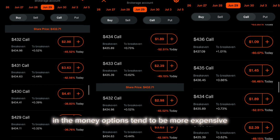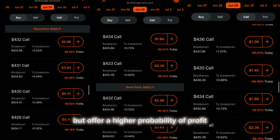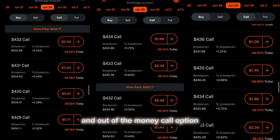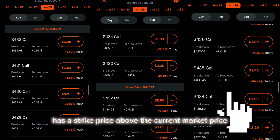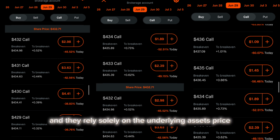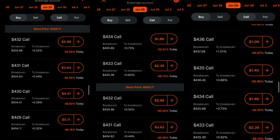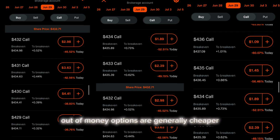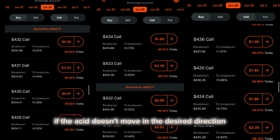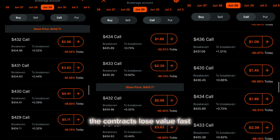In-the-money options tend to be more expensive but offer a higher probability of profit. On the other hand, an out-of-the-money call option has a strike price above the current market price. These options have no intrinsic value and they rely solely on the underlying asset's price surpassing the strike price before expiration. Out-of-the-money options are generally cheaper but carry a higher risk of ending worthless. If the asset doesn't move in the desired direction, the contracts lose value fast.